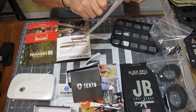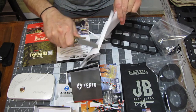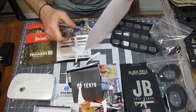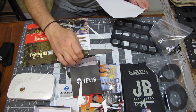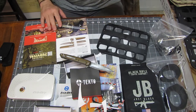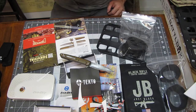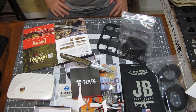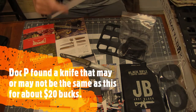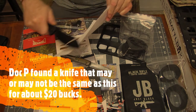However, the controversy on this blade is not how well it works, but how much it costs. It's listed here at $99 in the brochure for the MSRP, and Doc P did some detective work on it, and he determined that it was. Ooh, you know what?